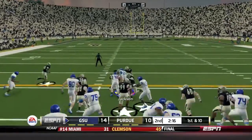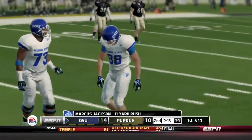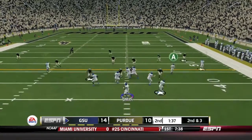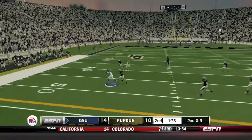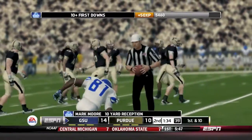Georgia State takes over. The fly sweep, handoff to Marcus Jackson. Haven't seen that one in the playbook before, but it gains 11 yards and a first down. 2nd down and 3 now. Smith back to pass, and he's going to hit Mark Moore past midfield for a 10-yard gain.